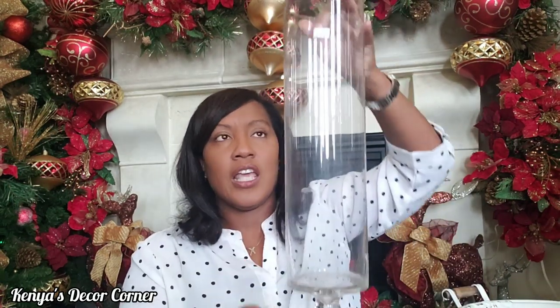Sorry about all the wrapping noise. But I got this beautiful, and I'll need to clean it up. It's a little bit dusty, but it's an apothecary jar. It was only $15, so I thought that was a very reasonable price for the size, and that's probably about what you would pay at Home Goods or Burlington's, maybe.